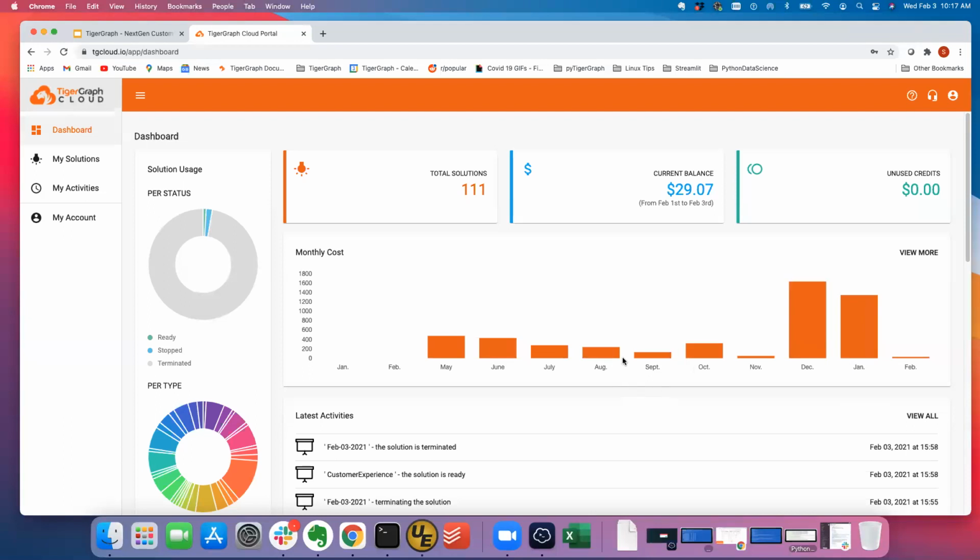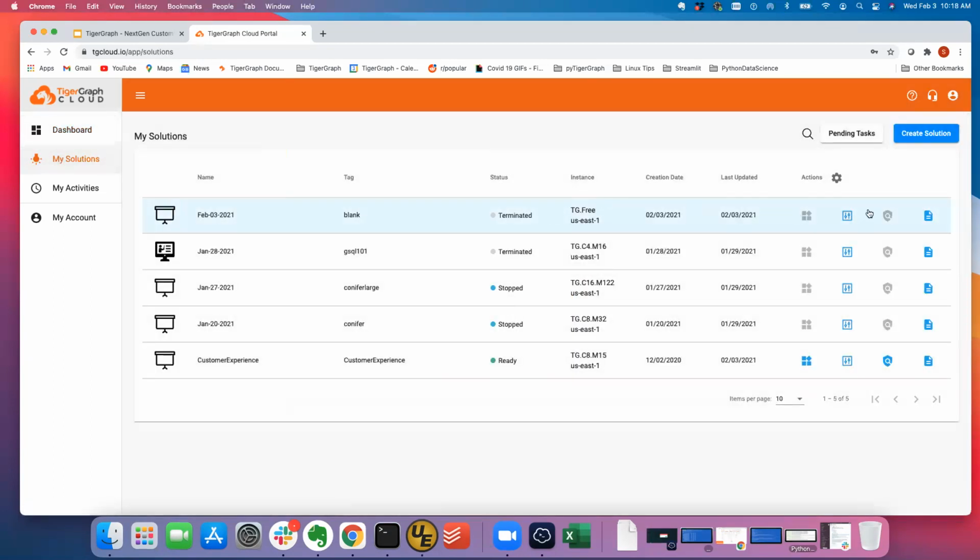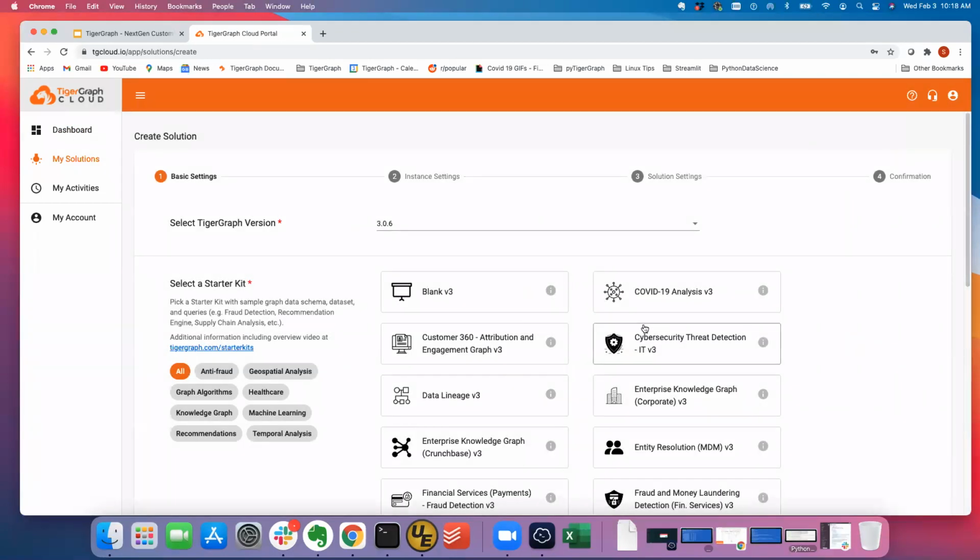Okay, let's push forward. So now we're going to go through the concept of launching your instance. In your graph dashboard, hit the My Solutions tab on the left-hand side. Now what you're going to do is in the top right-hand corner, you're going to hit the Create Solution button. It's the blue button in the top right-hand corner. This is going to give you a wizard to basically launch a managed service solution with TigerGraph.